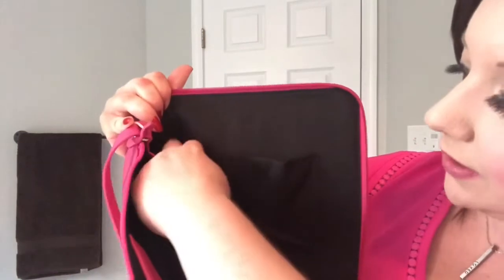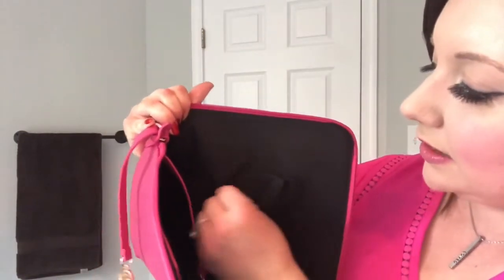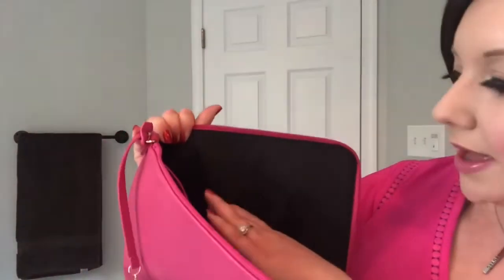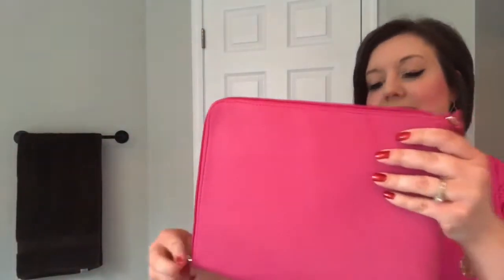And then we also have some more pockets over here on the side, and then a little place where you can put maybe even a makeup brush if you wanted to keep some makeup in here, or a pen or anything you would like to put in here. But this is super, super spacious. And this is our storage clutch. And this is in the berry pink color.